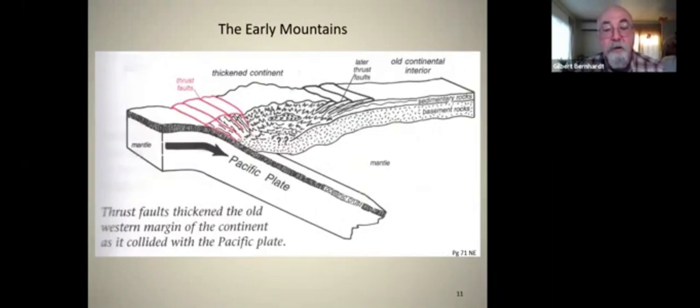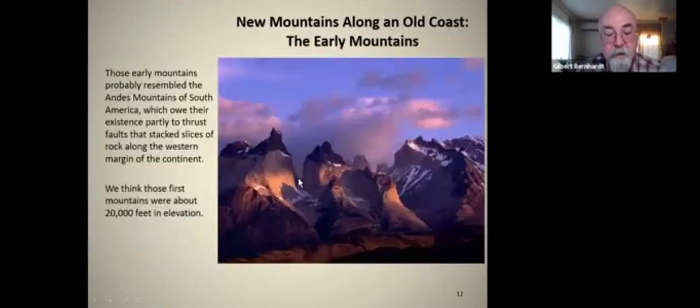The collision between North America and the Pacific Ocean floor crushed the old western margin of the continent. They pushed and crumpled sediments greatly thickened along the western margin of the continent, like we're looking at here, raising a broad welt of early mountains. The early mountains began to rise in middle Jurassic time and continued to rise into Cretaceous time, a period of about 64 million years. Those early mountains probably resembled the Andes Mountains of South America, which owe their existence partly to thrust faults as well, that stacked slices of rock along the western margin of the continent.